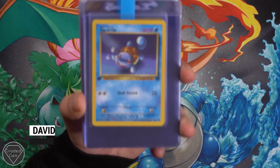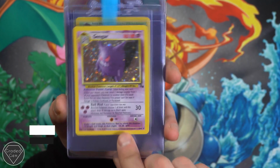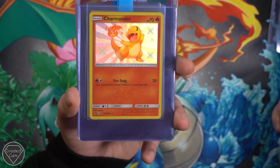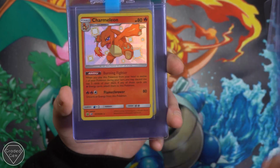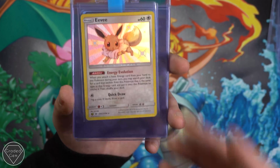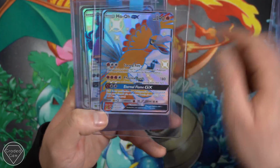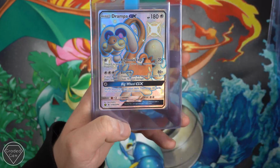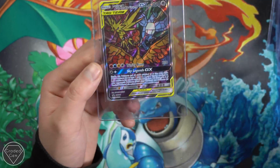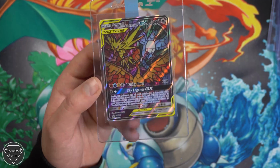David is up next. David has also submitted a few times, so really do appreciate you continuing to use the service. We then have the Gengar from Fossil, Dark Golbat First Edition, Team Rocket, Dark Machamp again, Team Rocket First Edition, something is going on. Charmander and Charmeleon from Hidden Fates, Alolan Vulpix, probably one of the better arts, as well as Eevee, Glaceon GX, Ho-Oh GX, Hidden Fates just continues and continues on, Darkrai GX, Drampa, Guzma, unfortunately I got a name in 8, and then Moltres, Zapdos and Articuno, that stained glass promo, lovely, lovely card. David, thank you.